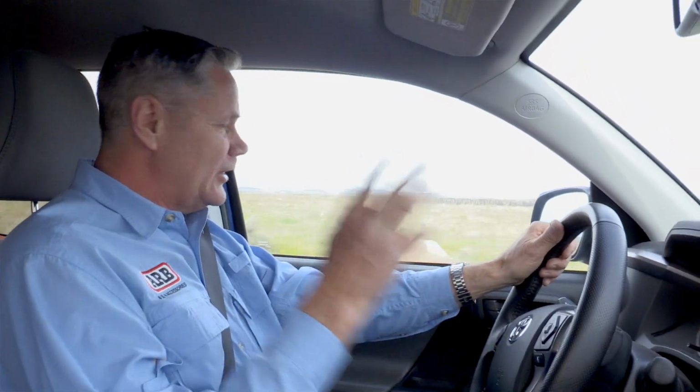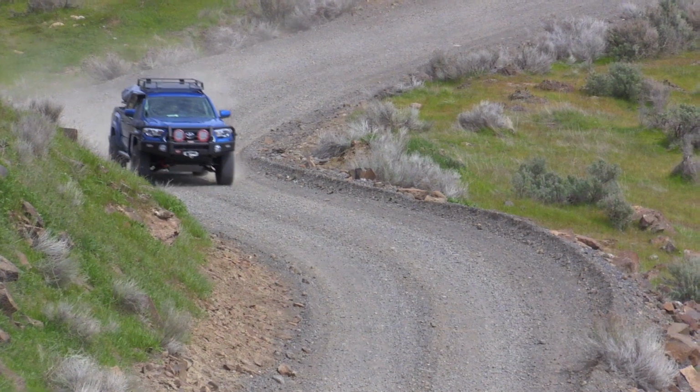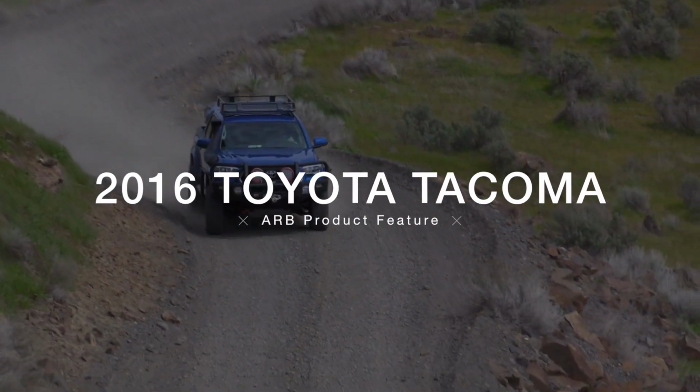We're in a current generation Tacoma, exploring some beautiful country. You know, Tacoma's been around since the mid-90s. It's gone through several generations since then, but it always has been the sales leader. It's no surprise. Very reliable, great resale value, and a huge amount of body and bed configurations.